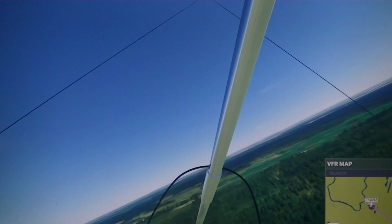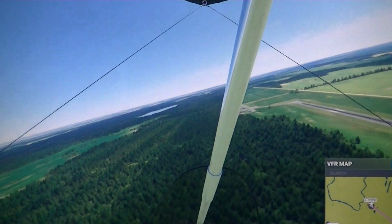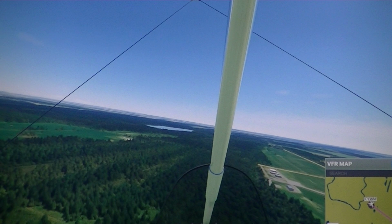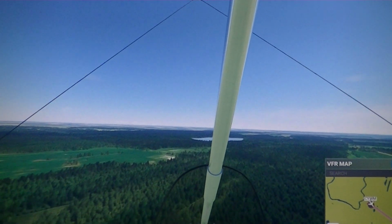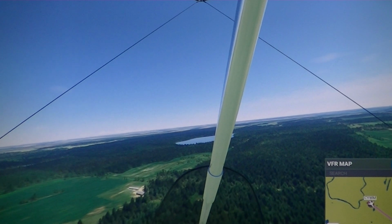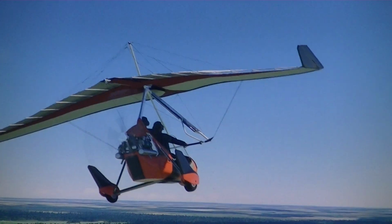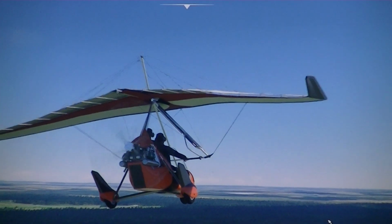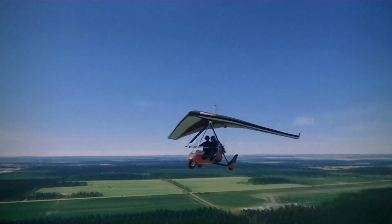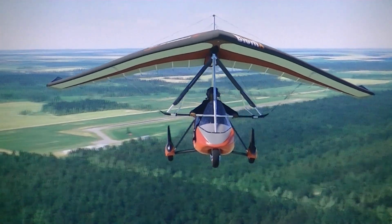So we'll just get our heading aligned. There we go, more or less right. There we go. All right. Maybe a little bit more. Yeah, we can basically close that now. Now let's check out the outside view. Bring our camera out a little bit for a little bit better of a view. There's our airport we just took off from, Athabasca Regional Airport.